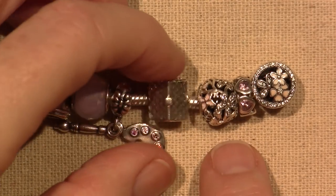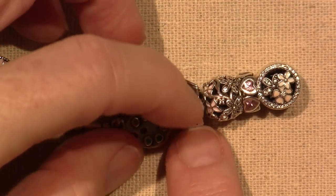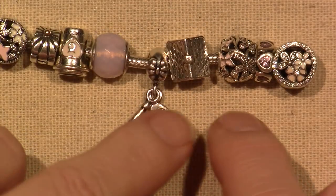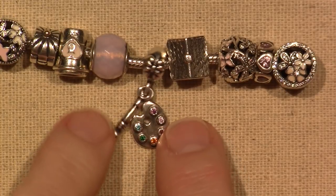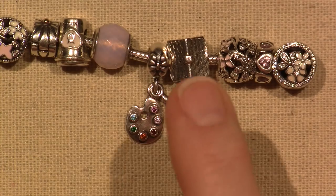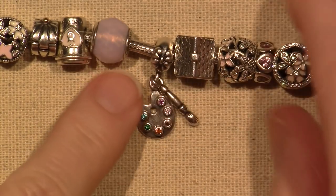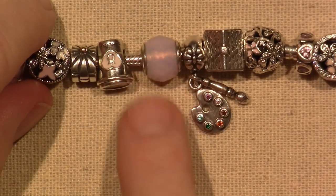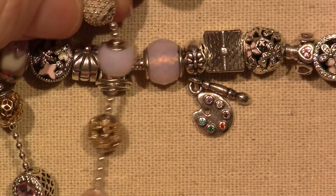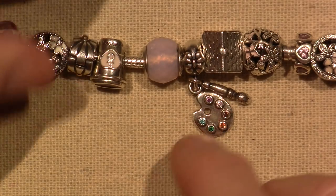So that's super cute. This is the Home Sweet Home charm. It says Home Sweet Home on the bottom. It's just a house, but I love home. The palette. When I first collected Pandora years ago, they didn't have a palette, and I had one from Camilla Beads. But they have the palette dangle, and this is now retired, but I had to have that. And here's that geometric facets I was talking about that has the pink opalescence. I mean, come on. I can't. That's too gorgeous.